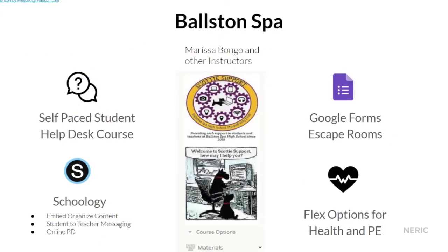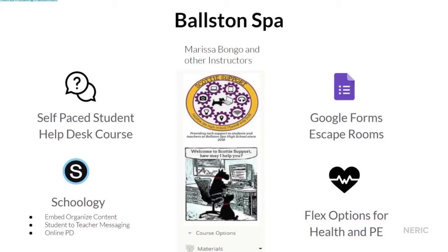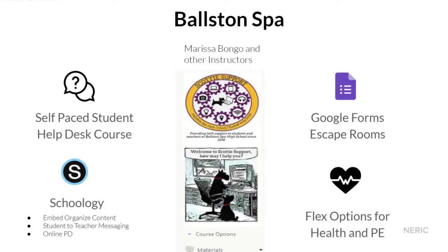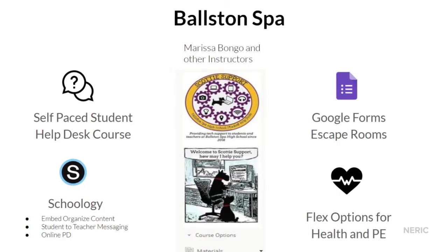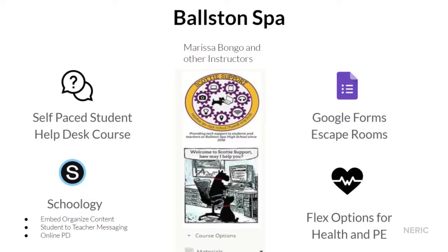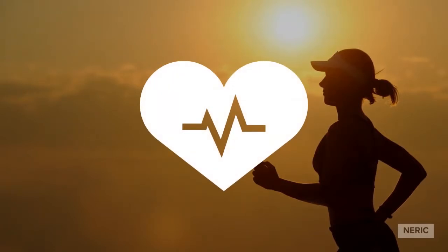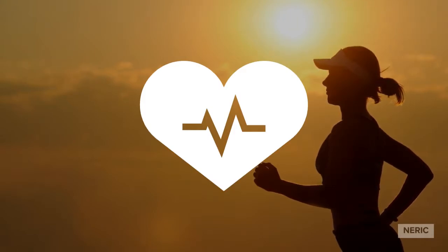Marissa also uses Google, and she gave me an example of how she utilized Google Forms to create an online escape room, where students also watched a lesson on Gandhi in a short film clip. This is a fun way to help keep students interested and engaged, as they have to figure out the clues and how to escape the Google escape room. Finally, Ballston Spa is offering an alternative and flexible option for health and PE for students that might have scheduling conflicts in Schoology.